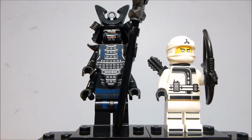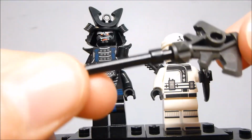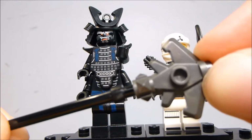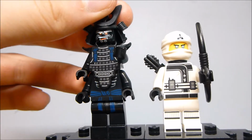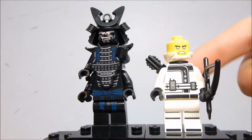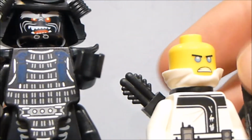The two figures here that are not brand new to this set are Garmadon and Zane. Garmadon does come with this relatively rare hammerhead kind of style staff topper piece, which only appears in the collectible minifigure version of Garmadon. So it's cool to get that in another set. But the rest of him is just standard Garmadon, and this is Zane, standard Zane. His face print is the normal one. On my copy, it looks a little bit messed up, just a tad.